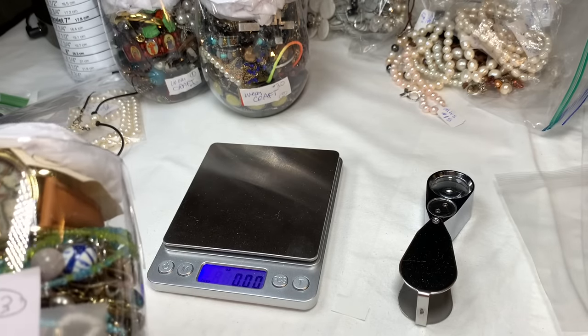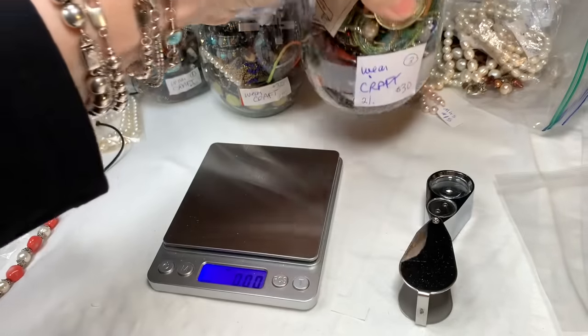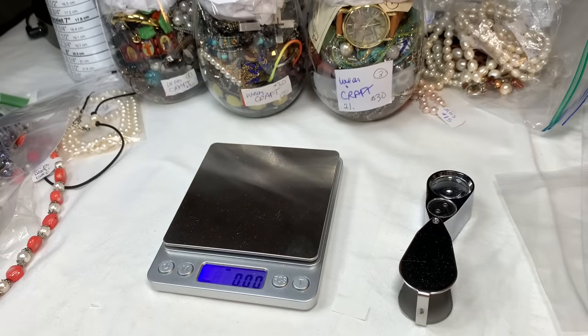So 16, 17, 18, 19, 21. So over a pound, like a pound, 6 ounces or something.